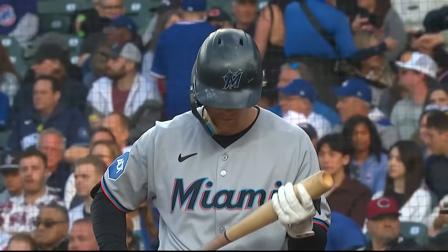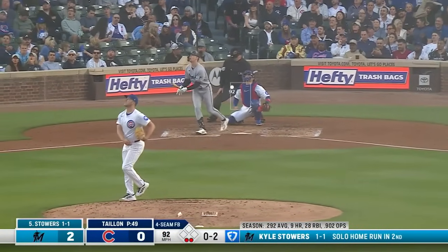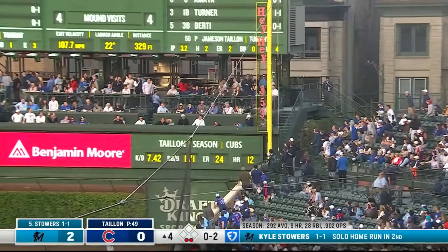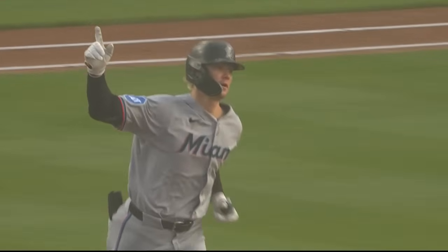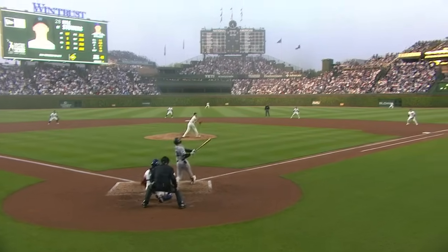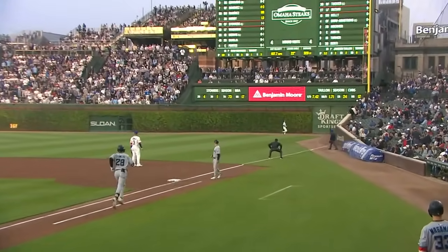And there are 2 men gone. Now Kyle Stowers, who homered his first time up. Stowers hits one deep again down the right field line. You got Tucker looking up, and that one is gone. A multi-homer day for Stowers, and his 3rd multi-homer day on the year. And the homer fest against Taillon continues.